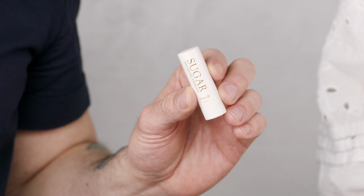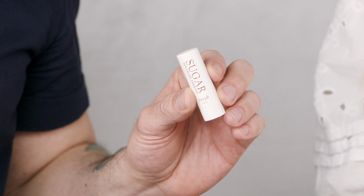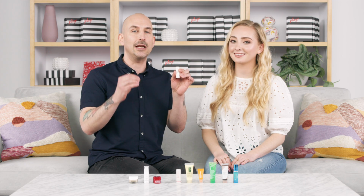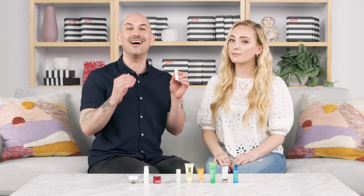Up next from Fresh, this is the Sugar Advanced Therapy Lip Treatment in Translucent. This is a clear lip balm. It's going to provide your lips with 24 hours of moisture, which is really helpful. There's some sea fennel in here, which is really good at improving the appearance of fine lines on the lips, as well as an orange extract, which helps to protect your lips. So you get that nice hydration as well as a good layer of protection.